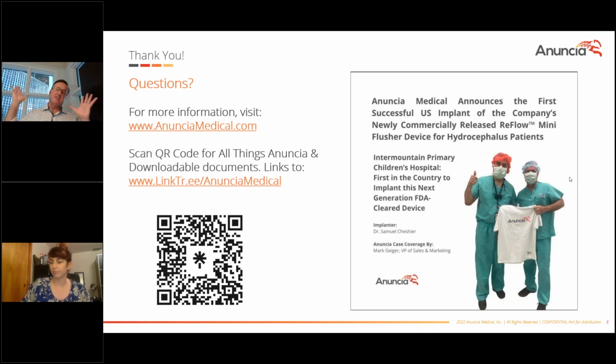In the era of electronics and the talk of smart shunts and all of these things, I think the really elegant thing about the system is that it's just something that can be added in line, and it can allow the patient and their caregivers, as prescribed by the neurosurgeon, to interact with their device to help keep it working. Yeah, that's great.